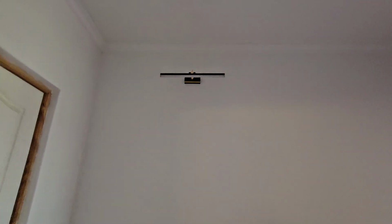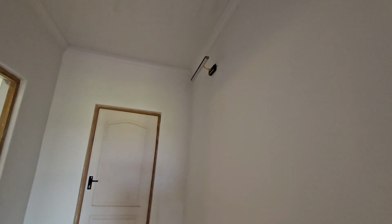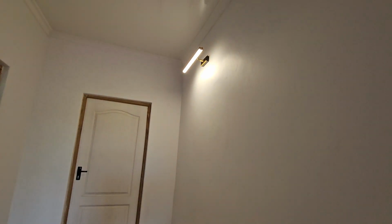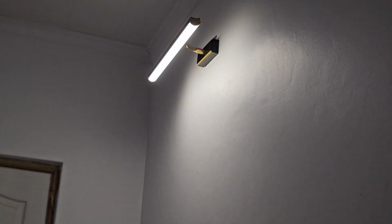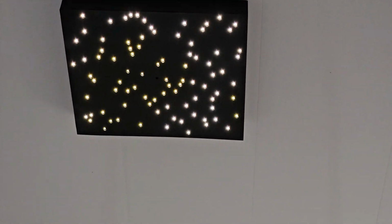Oh, look at this. I finally put, so there's going to be a long mirror here, because my closet is right here. But I just want to show you guys, I call this my Trump light, okay? Look at that. That's my Trump light. It's so gold. Look at it. And then I have this one here, which creates a nice ambience at night.